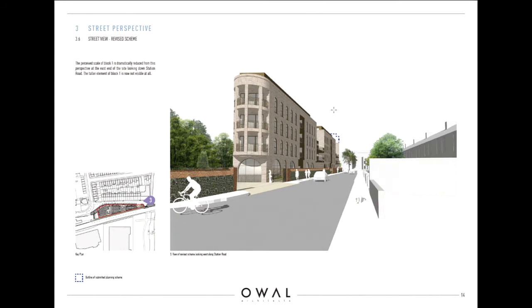So can we put that to the vote, please? Can I see those in favour of that recommendation? Those against? Not voting. Then the recommendation is carried and the original recommendation is lost. Sorry, Chair. Before we move on, there technically is the listed building consent application as well, which needs to be determined.